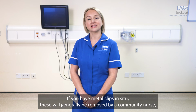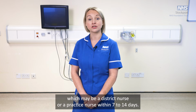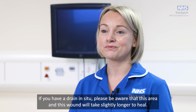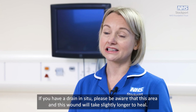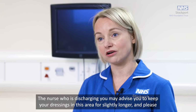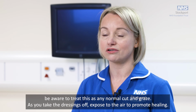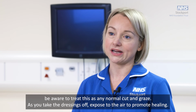If you have metal clips in situ, these will generally be removed by a community nurse, which may be a district nurse or a practice nurse, within 7 to 14 days. If you have a drain in situ, please be aware that this area and this wound will take slightly longer to heal. The nurse who is discharging you may advise you to keep your dressings in this area for slightly longer, and please be aware to treat this as any normal cut and graze as you take the dressings off, exposed to the air to promote healing.